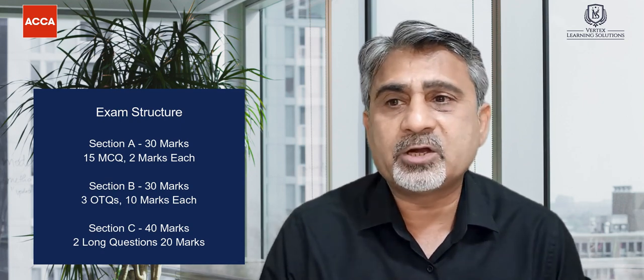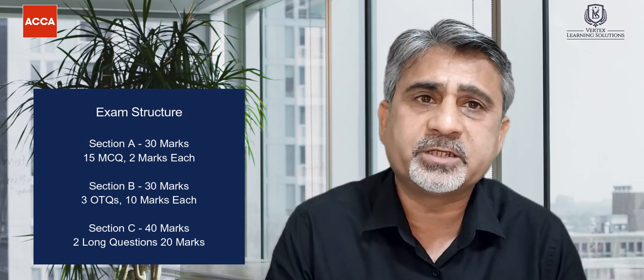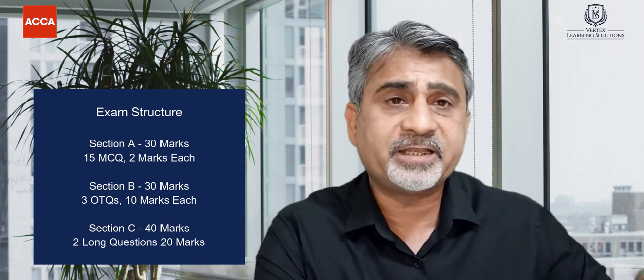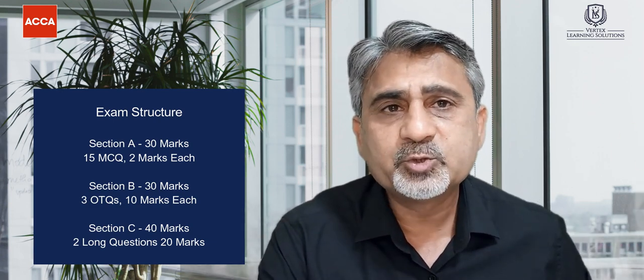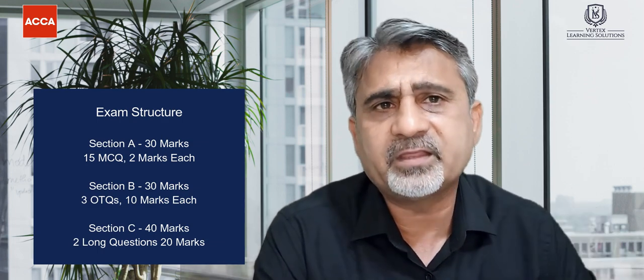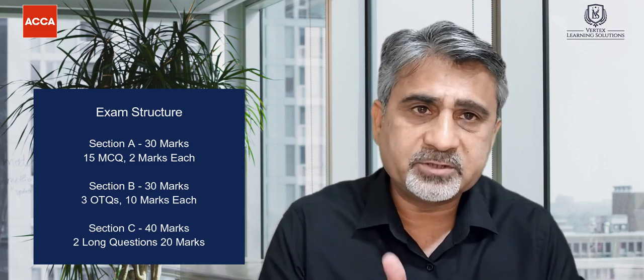You literally cannot avoid anything, because the examiner has got an option of giving 15 questions in one section, 15 questions in one section, and then 2 long questions. In each long question, there are multiple requirements. So you cannot skip any part of the syllabus. Almost everything is tested in the exam. So this is about the exam.